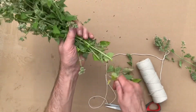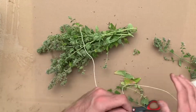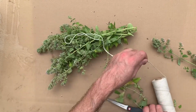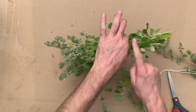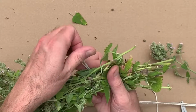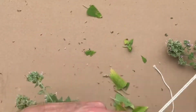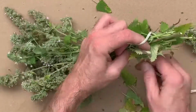You can strip these down if you want. And then take your rope, make a bite. This is a bite, B-I-G-H-T. Start about right there. Take and thread through like this. Pull the opposite direction so that you can create some tension.